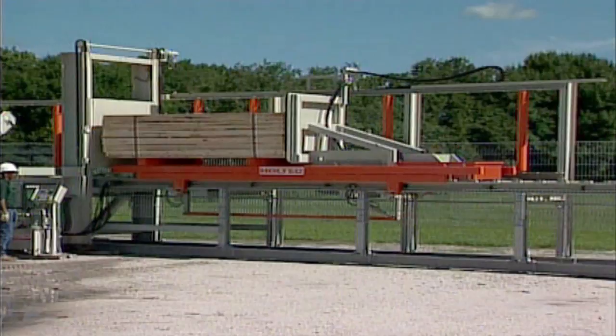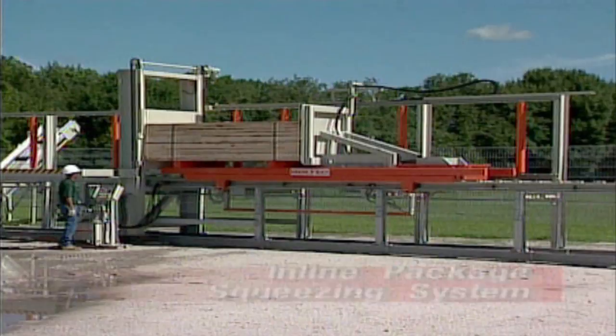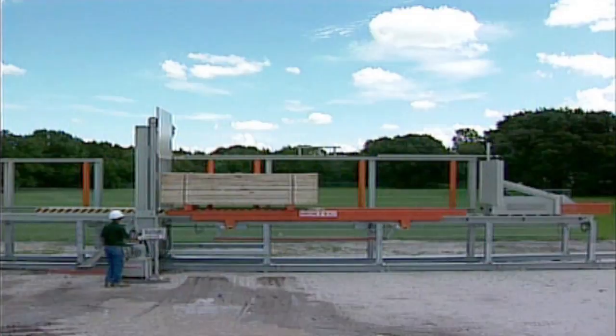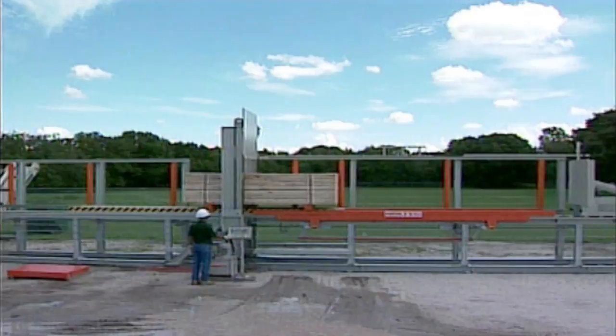The AutoCut is also available with our exclusive inline package squeezing system. This hydraulically operated system is used to squeeze both ends of your package into alignment. When the alignment is complete, the primary wall retreats to its loading position. With both ends of your package now flush, it is transported through the secondary wall and into its cutting position.